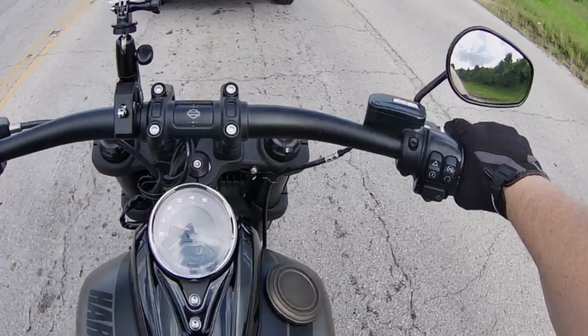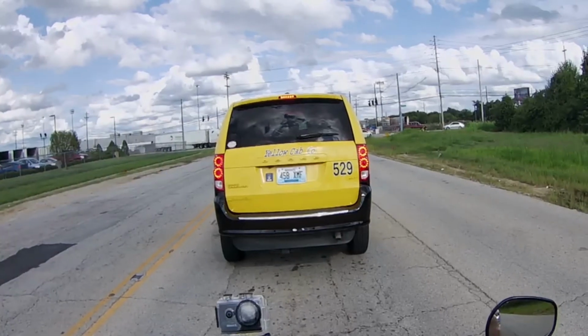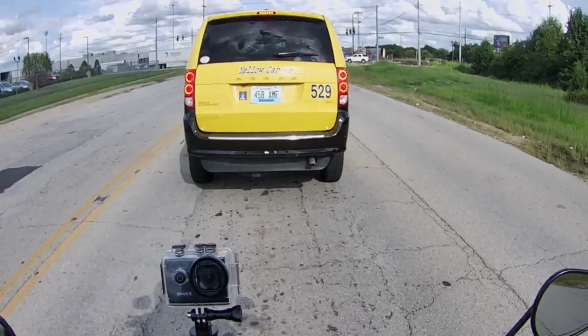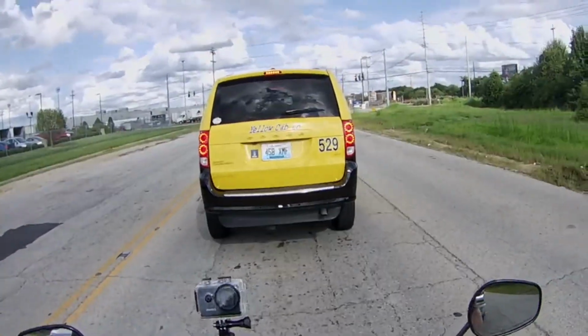The only thing about these Harleys is, God, it's hard to find neutral. There we go. Indian's got some kind of thing they call positive neutral finder on it. Makes it just stupid easy to find neutral. Sometimes you find it on accident.